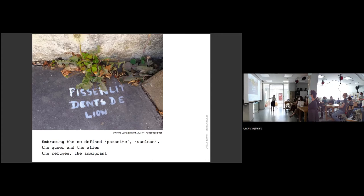Here it's also a weed on the streets of Nantes in France, where suddenly someone decided to name the weeds that are growing, to give them a name and to give them visibility. It's one of the most poetic projects I've ever seen.